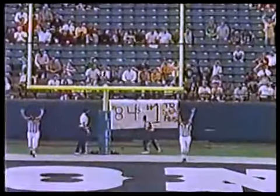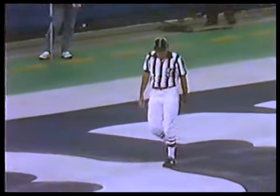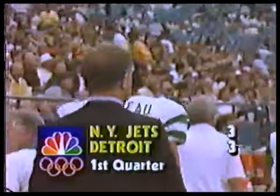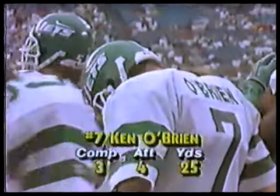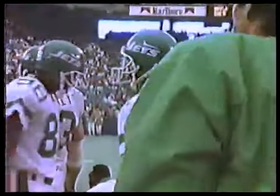Murray ties the game. So each team with a 39-yard field goal. We have 44 seconds left to go in the first quarter here at the Silverdome in Pontiac, Michigan. Ken O'Brien and the Jets getting ready for their 3rd possession. They settled for a field goal in their 2nd possession.